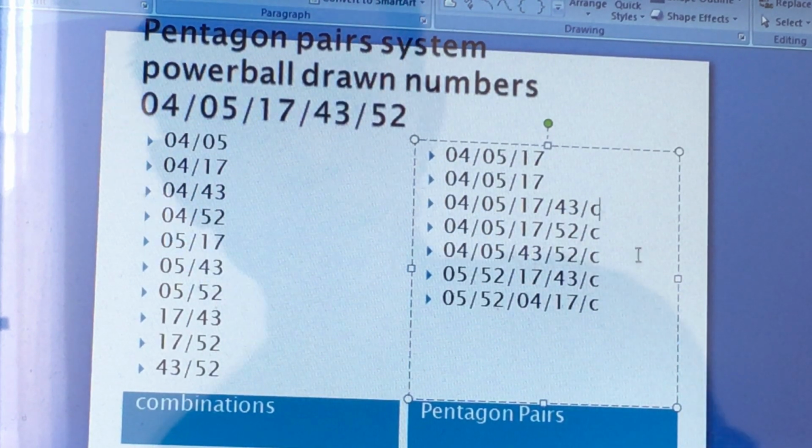Now, if you play the code, you wouldn't have hit 5 numbers. You only have hit 4 numbers correctly. Now, if you play a random number besides the 5 numbers, you only have hit 4 numbers. You still only have hit 4 numbers with the Pentagon pair system. So imagine you combine all these tickets with a different combination with different sets of pairs.